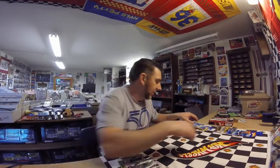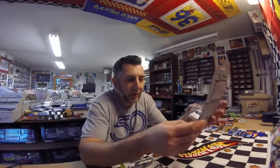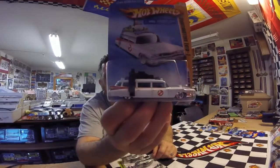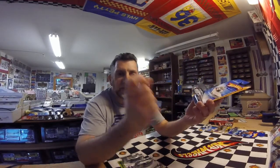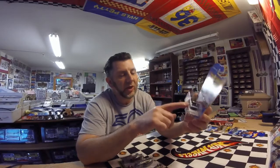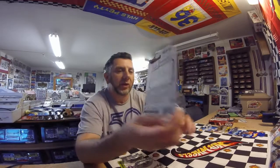So I got that one. And then next up we have a 2010 Ghostbusters Ecto-1. I never got this car, so I was endeavoring at the one point to get all of the movie cars that Hot Wheels was coming out with. So I have KITT, I have the Back to the Future car. And when this came out, I was going to get it, and then I just never got around to getting it. When I went to go get it, they were gone. So now I have it, so that's really cool. So I needed to pick that one up.